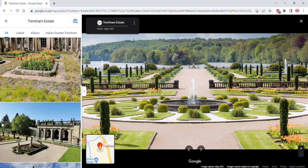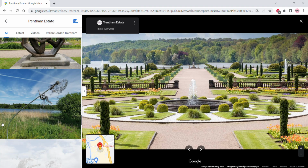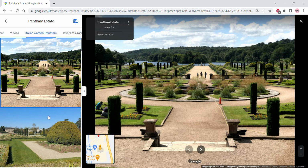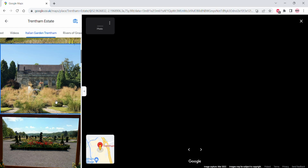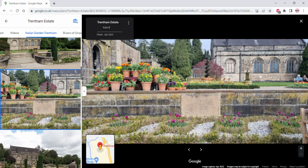So he did quite a lot of Italian-esque type gardens. You can actually see a mini version of the Italian gardens, let me just show you a picture, in Keele as well. I think Keele University must have taken the inspiration from Trentham Estate.